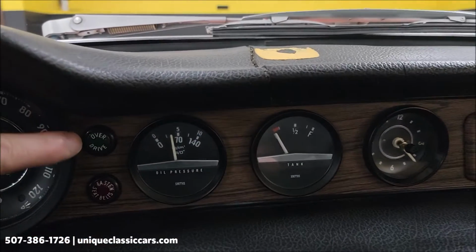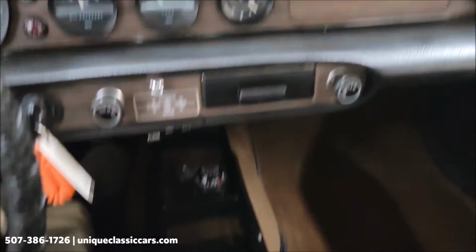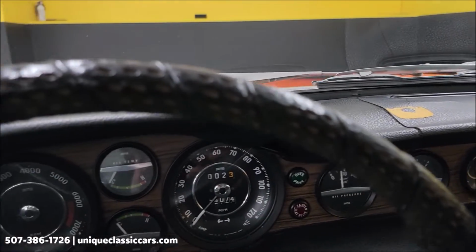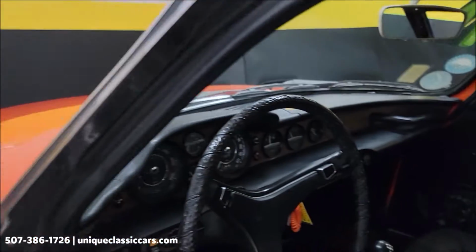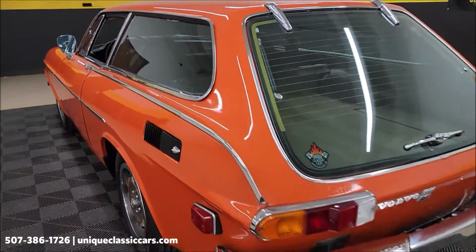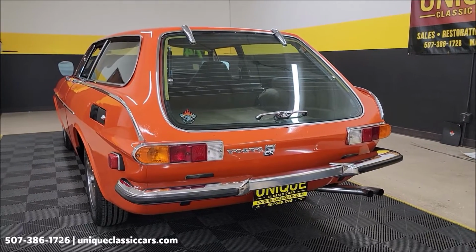There'll be an overdrive light up here. 4-speed manual here. Make sure we're in neutral. Dash, everything in nice shape. Whoops, sorry about that. And headliner. Want to slip around to the back so you can hear this run. Cool sounding car.